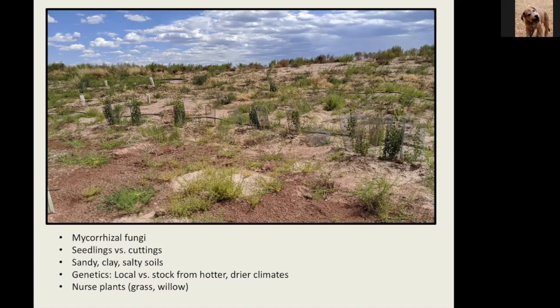Then, like I mentioned before, they're looking at genetics. How does local stock do versus stock from hotter, drier climates? And then they're also studying the use of nurse plants, like pairing cottonwood seedlings with willows and/or grasses.